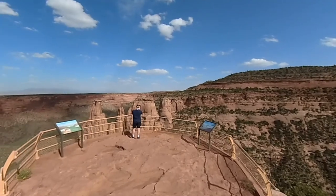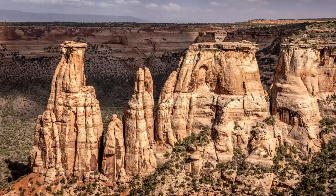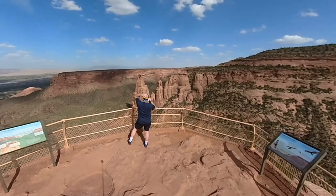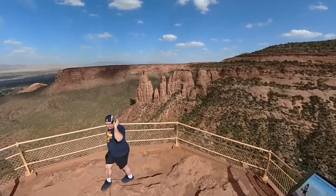Here is another wonder of nature, the kissing couple. Can you see the two rock formations that look like they're leaning toward each other for a kiss? Try not to lose my hat in the wind.